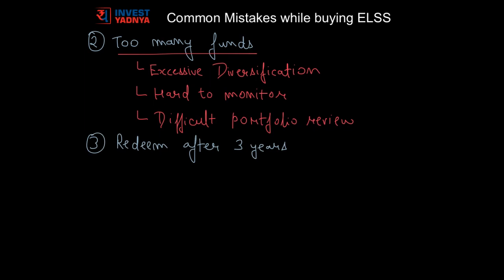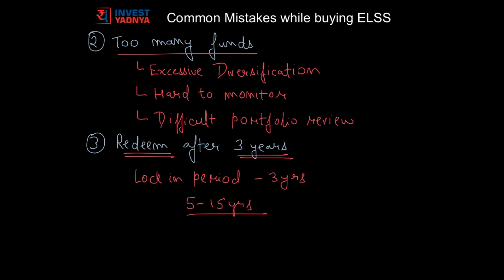Of all the tax saving products, ELSS funds offer the shortest lock-in period of only 3 years. In other products, the lock-in varies from 5 to 15 years. One mistake that many of us make is to redeem the money as soon as the 3-year lock-in period ends.